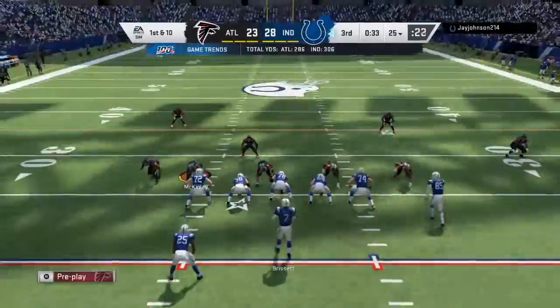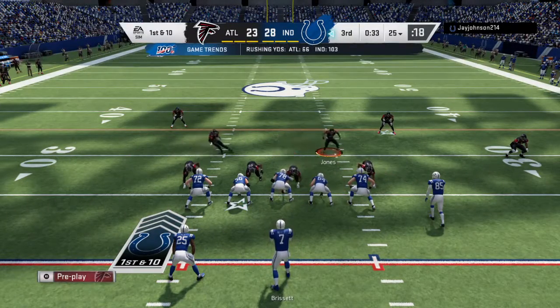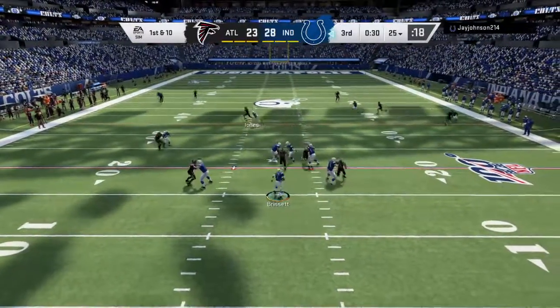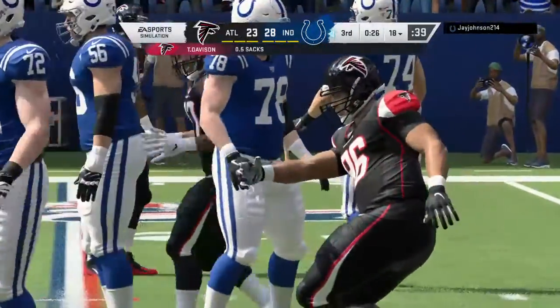The offense back out there at the line, ready for their next drive. They'll be looking to make amends for the events of a moment ago. A fumble return for 6 points. You absolutely have to protect the football. Pressure brought in, and the Falcons get there for the sack.